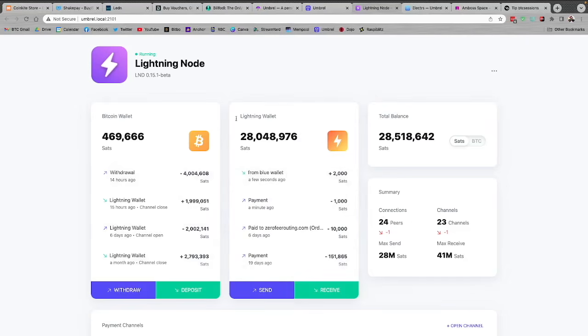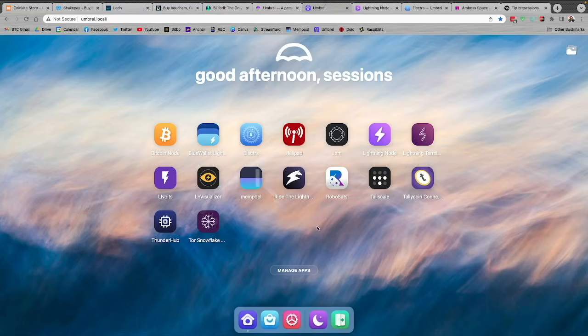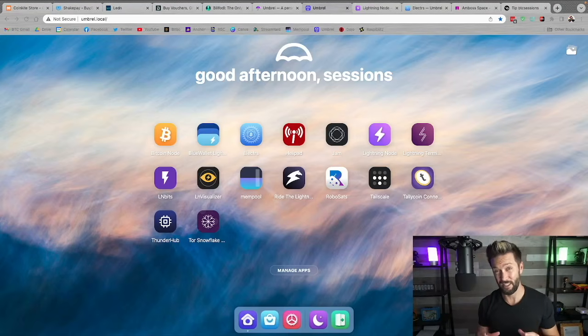Now, I've given you an overview here of your Lightning node via the basic interface. However, if you're really going to be digging into using the Lightning Network, I highly recommend diving into either Thunderhub or Ride the Lightning, the two that we downloaded. I'm not going to cover them here. I do have a full tutorial on how to really dig your teeth into using a Lightning node via Thunderhub, and I'm going to link that Lightning node tutorial down below.